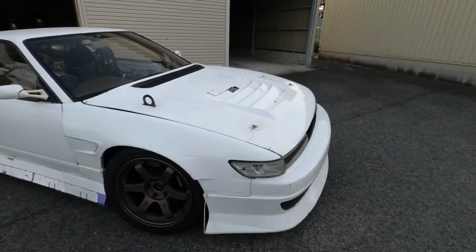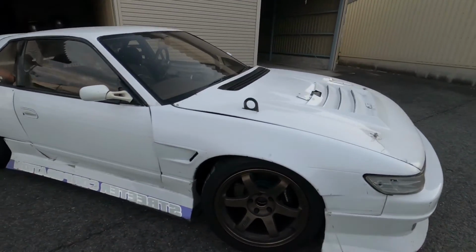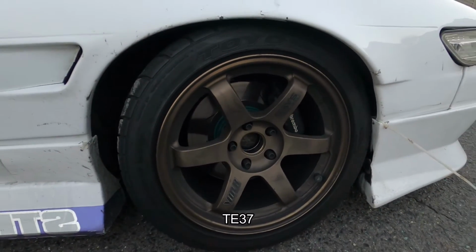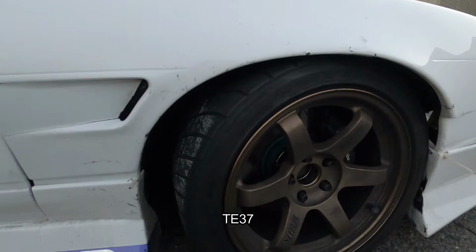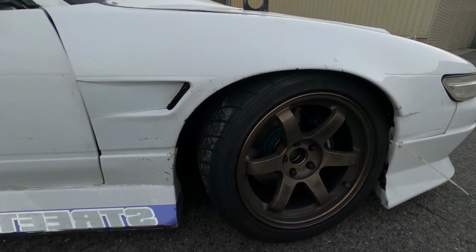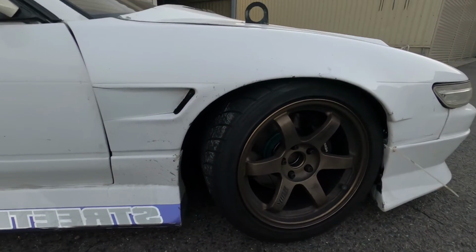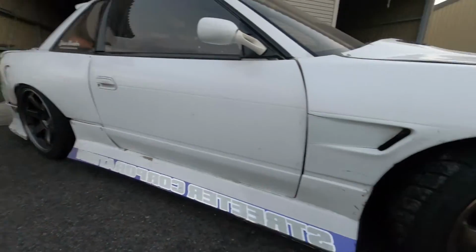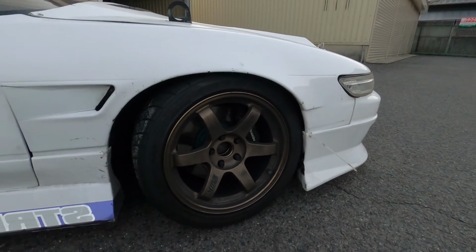It has TRA Kyoto front fenders, Volk T47s, and if you're thinking the front tires look a bit chunky, you're probably right, because it's still got the grip set up on it, so it's got a bigger tire and also a bigger tire on the rear, as this was last year's grip racing, not actually drift driving.